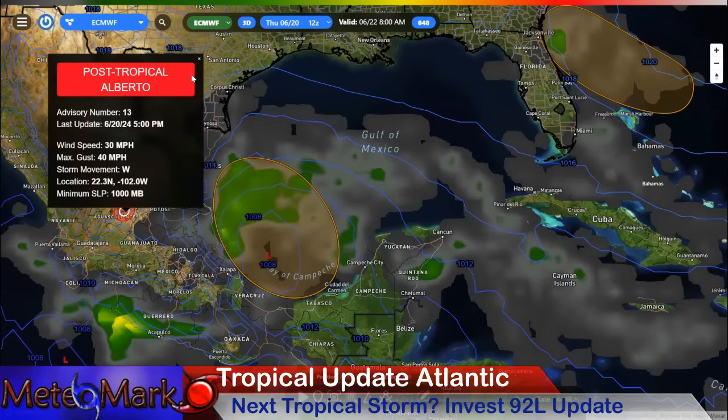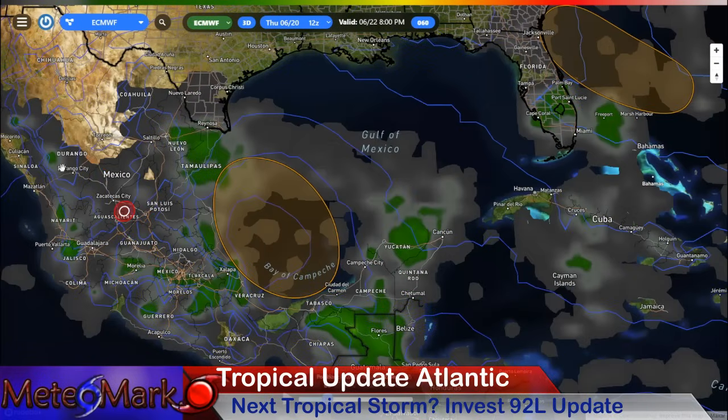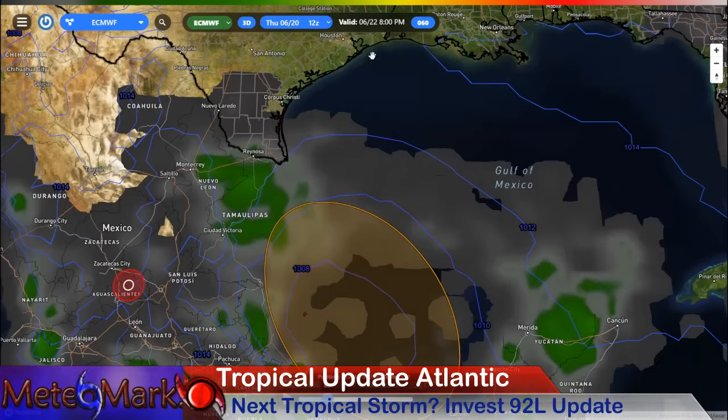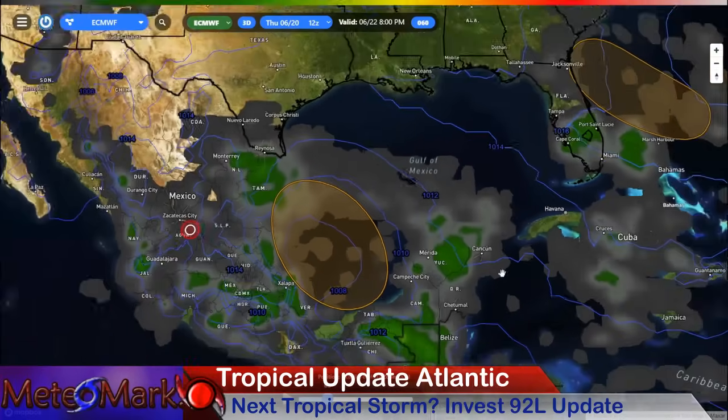Actually, there is post-tropical Alberto, stuck right in the middle of the Mexican mountains here. But look at this: as we go out in time, landfall for this system would be 8 p.m. on the 22nd, so you're looking at Saturday night. Plenty of moisture here around the Yucatan.